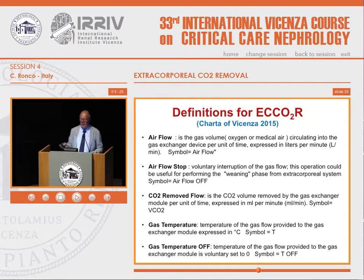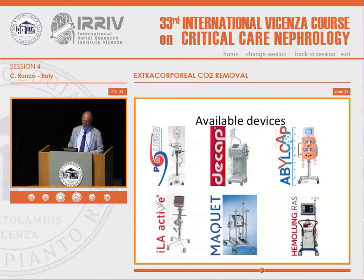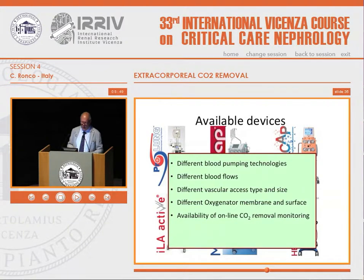We have presented in the Carta of Vicenza the possibility to homogenize the nomenclature also for these specific therapies, but I don't want to waste time in this moment. I want to show you that different machines today seem to be equipped with this level of technology that make available one more possibility to support respiratory function in the patient.